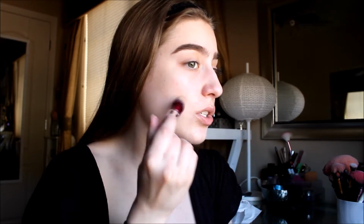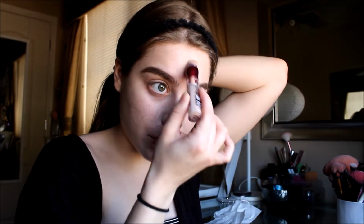Most of these little spots on my face are actually scars, so a little tip for you all: don't pick at your acne. Like don't pop it, don't like scrape the top off or whatever, because it does leave acne scars. So yeah.